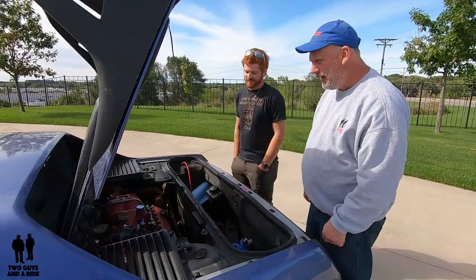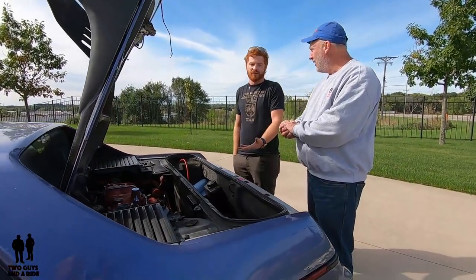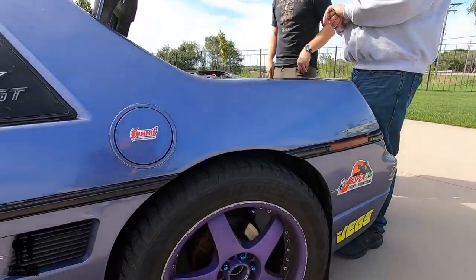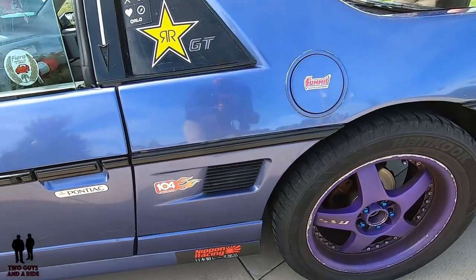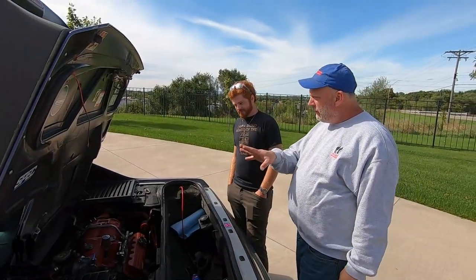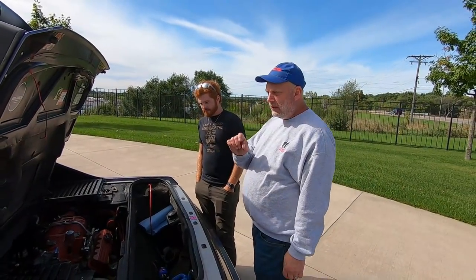It totally changes the Fiero experience. It puts the power in the car that you always wish they would have had. Yes. A lot of people will say this is how the Fiero should have come, and I do agree. So have you done any other modifications on the inside?